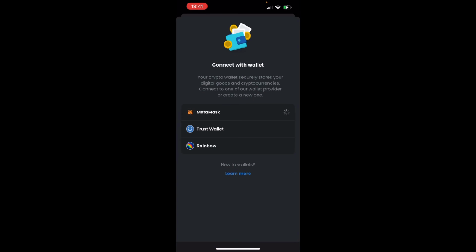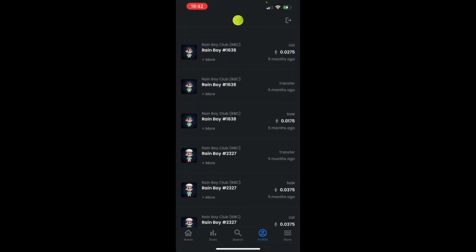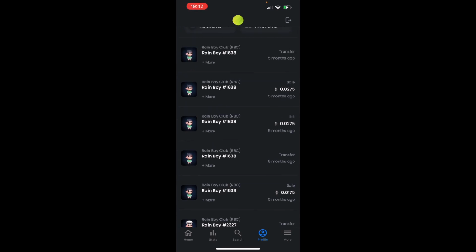MetaMask, as I said, is my go-to. And yeah, so you can see here I've had a few NFTs. I do really like these Rain Boys. I haven't looked into them for a while. As you can see, I haven't actually done this for 5 months because I've kind of fallen out of love with it, but I've always kept my eye on the market.